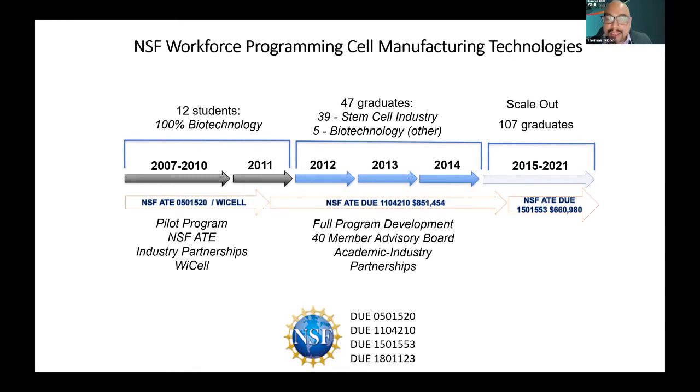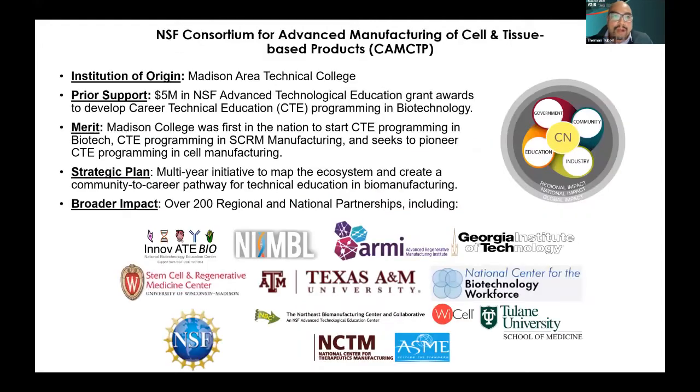A lot of effort went into this, and we were talking about how can we have that broader impact and scale out. So one of the things that this actually brought to mind was that, okay, we developed the program. We can't really get that out there so easily. So can we actually bring people together in a different forum to get the word out? So this spurred on a next grant that we were awarded by NSF and ATE to develop a consortium for advanced manufacturing for cell and tissue-based products.